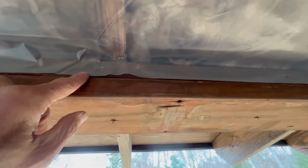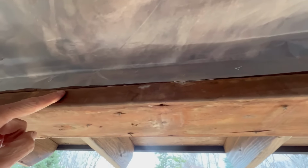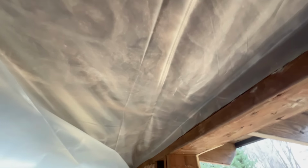So here's what I did. I lined up the edge of the plastic with my second top plate, always nice and evenly all the way across here. Stapled it to my top plate, and then where my rafter is, I put one staple and then a second staple next to each other, to hold it in place. And then I did this all the way across, so it should be nice and straight. And then I'm going to pull the middle just a little bit up and then work my way always to the outside corner, so I continuously keep it straight.